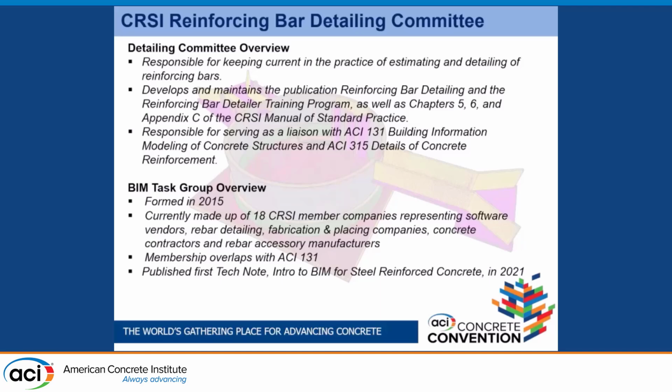To that point, the detailing committee formed a BIM task group in 2015 that currently represents 18 CRSI member companies. And those companies cover software vendors, contractors, and companies in the business of rebar detailing, rebar fabrication, rebar placement, and accessory manufacturers as well. As I mentioned, we have a large overlap with ACI 131, and so a number of our BIM task group members participate with ACI 131 and are very active there. And the BIM task group at CRSI published its first tech note in 2021 as an introduction to BIM.